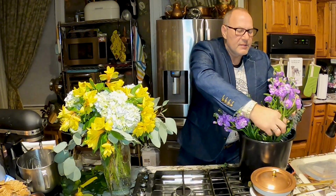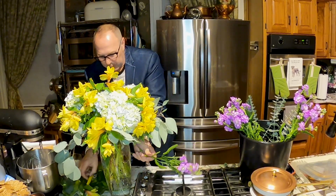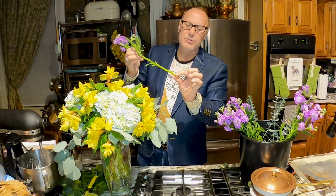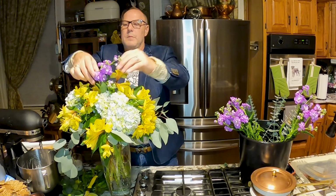Now I'm going to add the stock. Again, this is my favorite floral. I absolutely love stock. As you see, I did a clean cut on it.